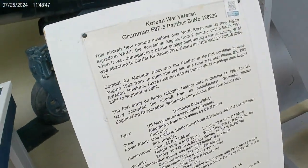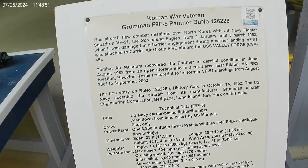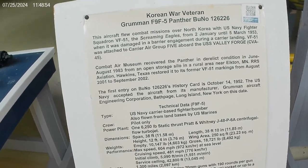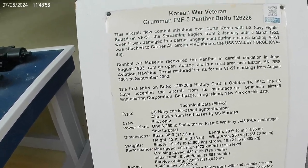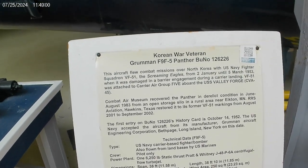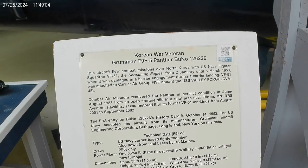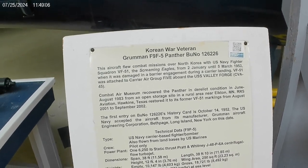This is a Korean War veteran Grumman F9F-5 Panther BUNO. This aircraft flew combat missions over North Korea with U.S. Navy Fighter Squadron VF-51, the Screaming Eagles, from 2nd January until 5 March of 1953.